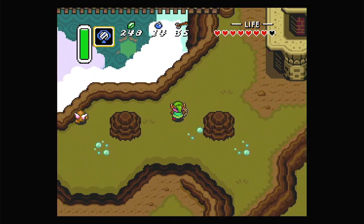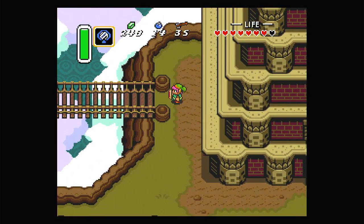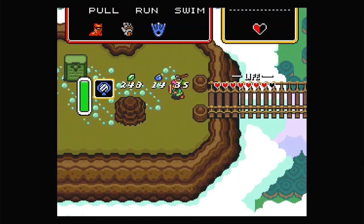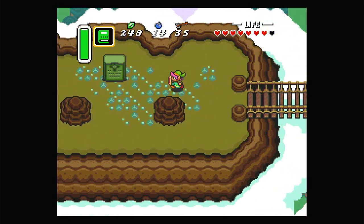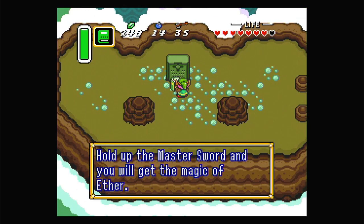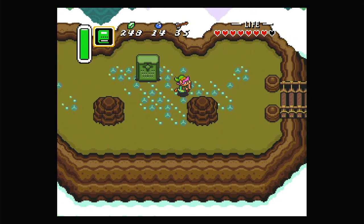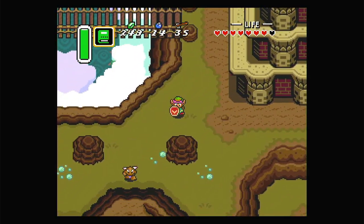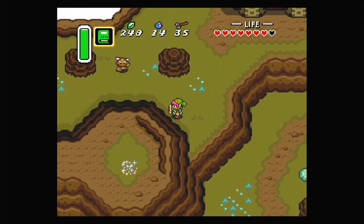Ow, pain. But also, I believe... Actually, no, I'm not sure if I can do this. Maybe I can? I can. Okay, Book of Mudora, because we can read this tablet. Hold up the Master Sword, and you'll get the Magic of Aether. Well, that's a shame. Don't have the Master Sword. You can also walk into the sparkles that you leave whenever you leave the other world to go back.